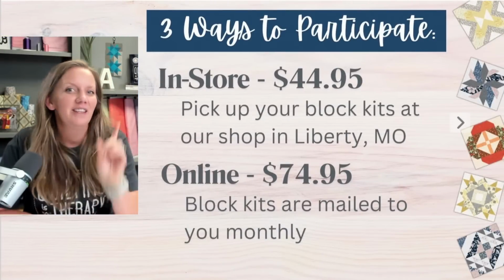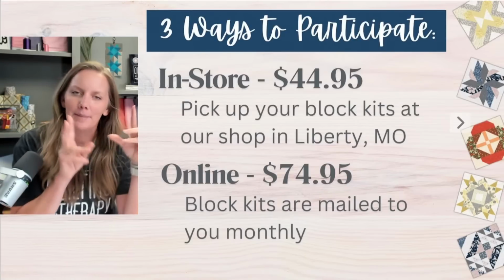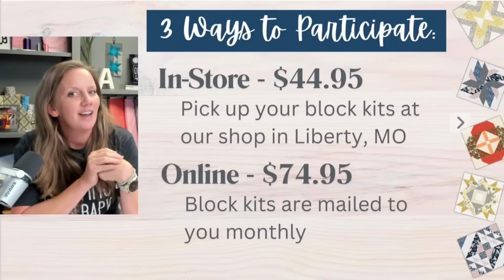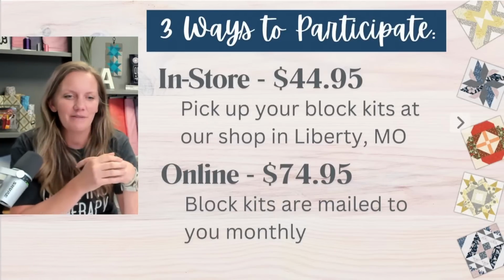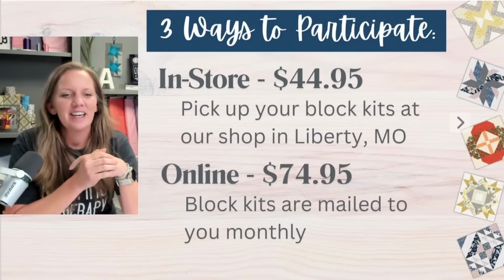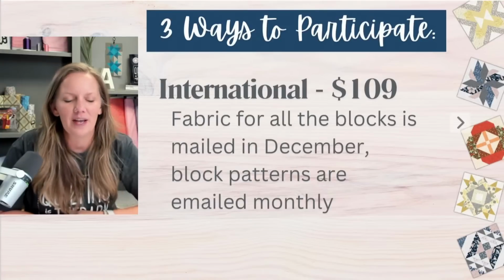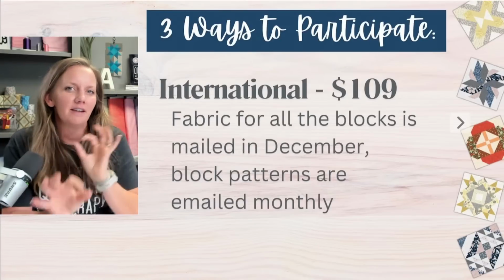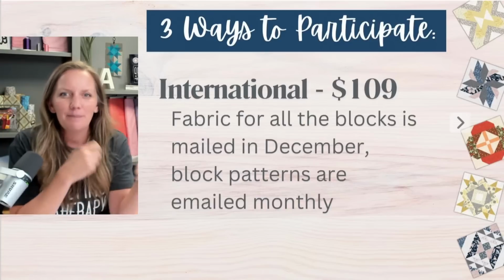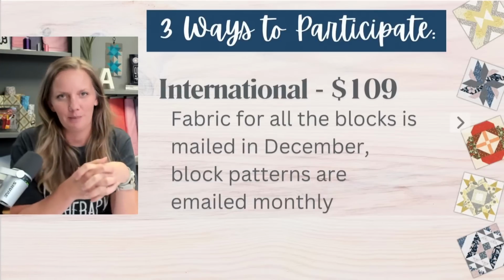We have the in-store option. That's for those of you that live in the area and want to come to our monthly Build a Quilt block meetings and get your fabric and pattern. We also have an online option where we'll mail it to you. So if you don't live in the area, but you still want to build the quilt with us, we can do that. And we also have an international option. For those of you that don't live in the US, that one's just a little bit different. Instead of sending out the monthly blocks, you'll get your fabric all in December, and then we'll email you the patterns monthly. That just helps simplify the whole shipping process.